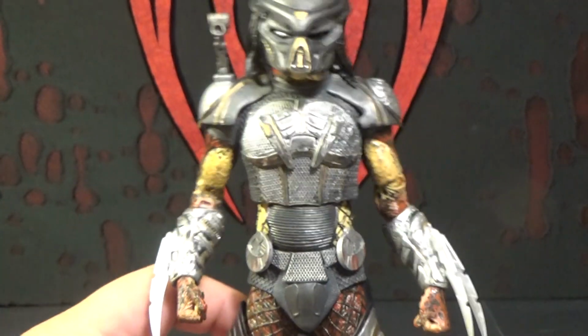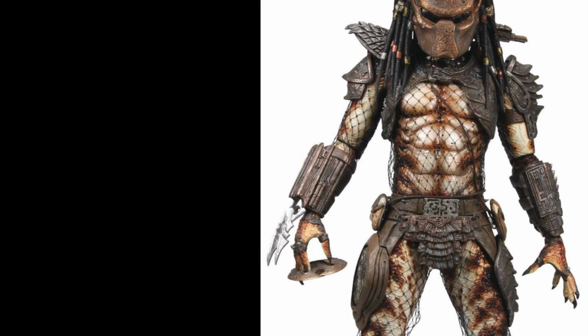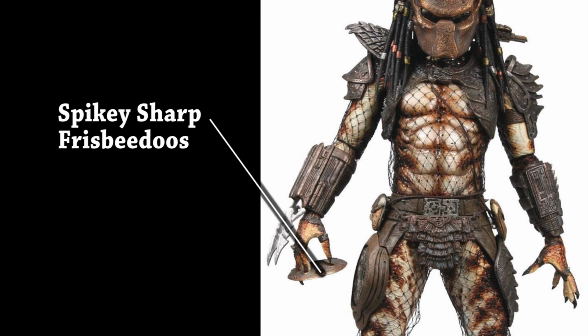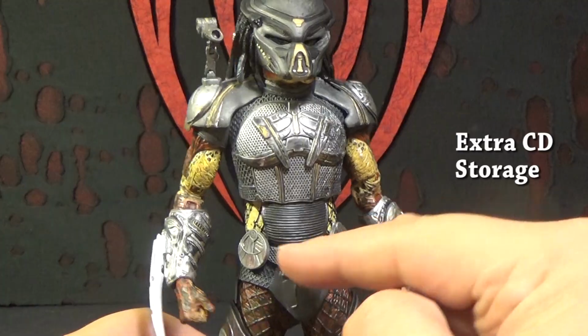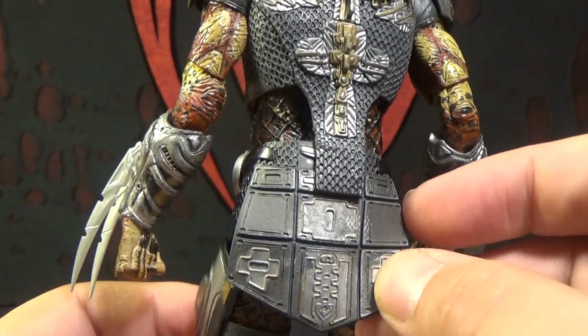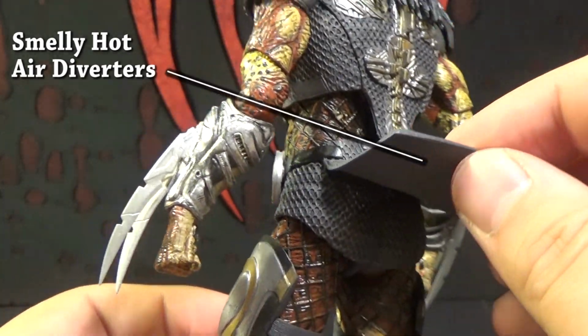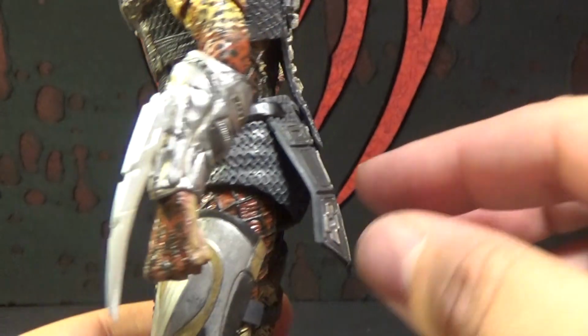This particular predator doesn't come with his spear, but the official name for that is the pokey thing. Some predators come with the throwing disc, which are called spiky sharp frisbee doos. You would think that that's what these are here, but these are, like I said, they hold his CDs. The flaps that cover the butt are most commonly called smelly hot air diverters, because that is basically what they do, is they divert the smelly hot air down instead of straight back.